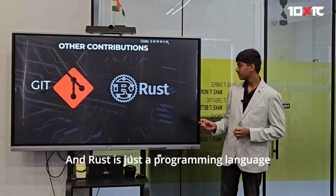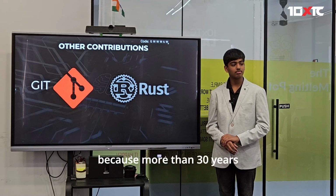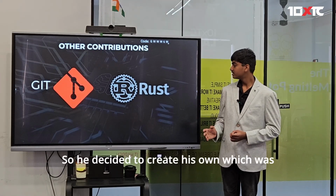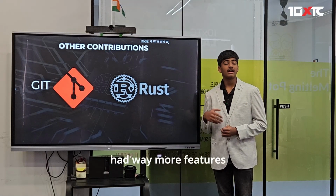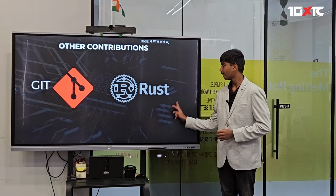And Rust is a programming language, which came about because for more than 30 years Linux was running on the C language. So the idea was to create a new one, which was way safer, had way more features, and fixed bugs.